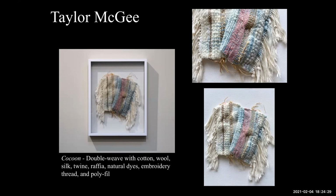And so when it came off of the loom, I then was able to manipulate it and turn it into more of an object and play with it as a sculpture by adding embroidery. And then I did put it in a frame. And that's just something I've been exploring as a way to challenge the way that we view fibers and think about fibers.